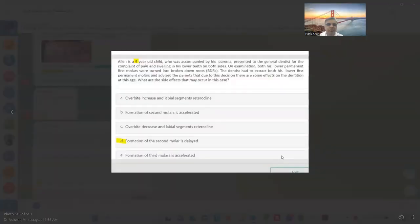Ellen is a 9-year-old who presented to a general dentist with pain and swelling of the lower left teeth on both sides, and both her lower permanent first molars were turned into broken down roots. Then we cannot do anything. The patient has to have both lower permanent molars extracted. What are the side effects that may occur on the dentition?